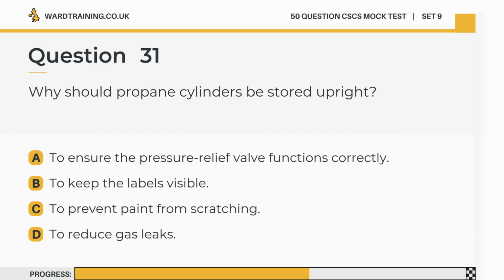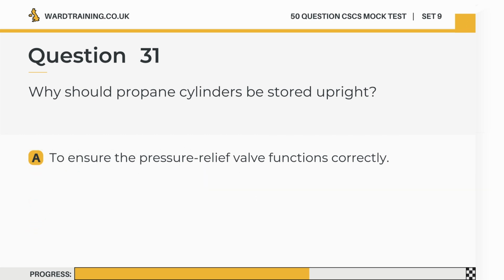The correct answer is A. To ensure the pressure relief valve functions correctly.